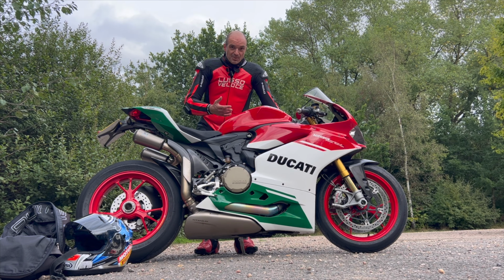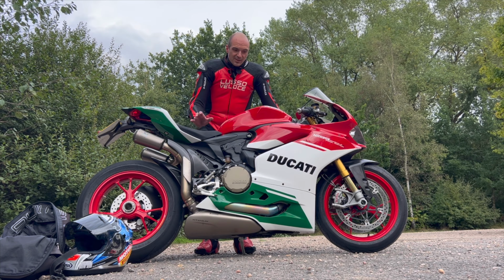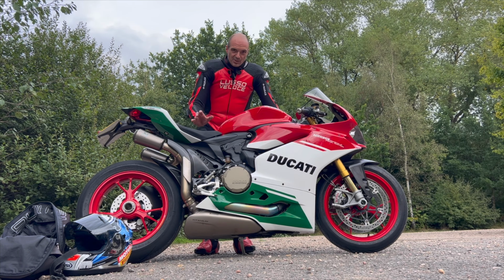I'm sort of old school Ducati, so for me, Ducatis are V-twins, and I know the V4 is an incredible machine, but a Ducati will always be a V-twin in my mind. So it's really nice to ride the sort of last V-twin ever, and really what a machine it is.